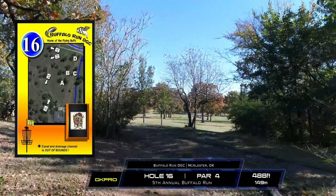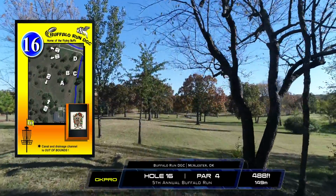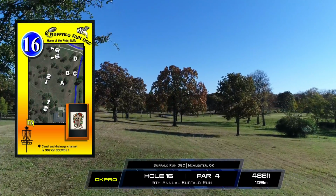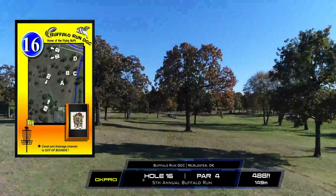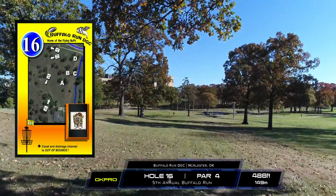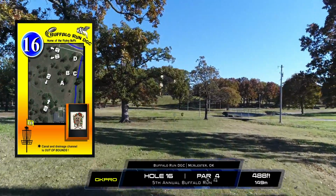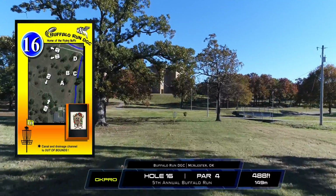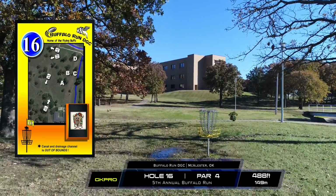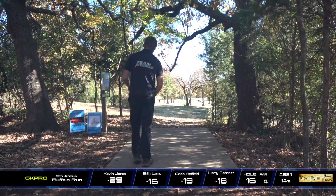Hole 16, this is a par 4, 488 feet downhill. It carries downhill the entire way to the basket, but you do have a pretty tight gap off the tee here, as you just saw. You've got a little skinny right gap, or you've got a left gap. Most of these guys will be taking the right gap, just trying to get it down there as far as they can, and maybe have an eagle look or an easy little jump putt to tap in a bird. Yeah, this is my favorite hole out here. It's really cool, I like how it plays.